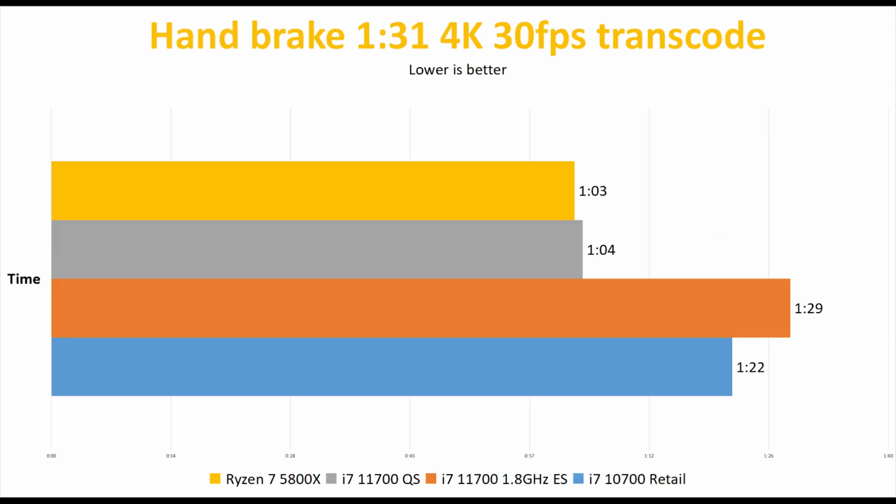In Handbrake, we're transcoding a 1 minute 31 seconds 4K video into an H.264 1080p 30 FPS video. So it's a tie between the 5800X and the 11700. They're both about 30% faster than the 10700. So good job, Intel.